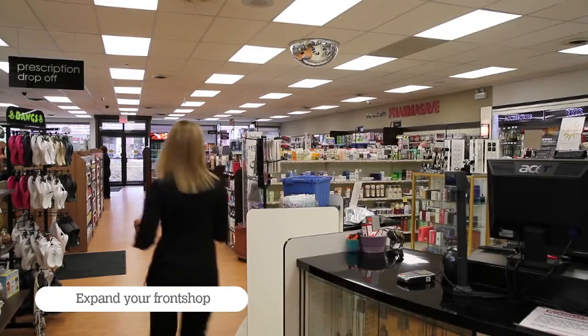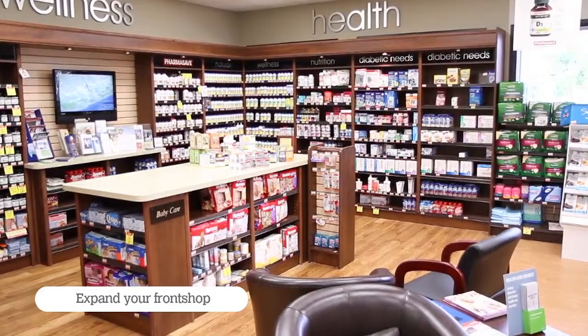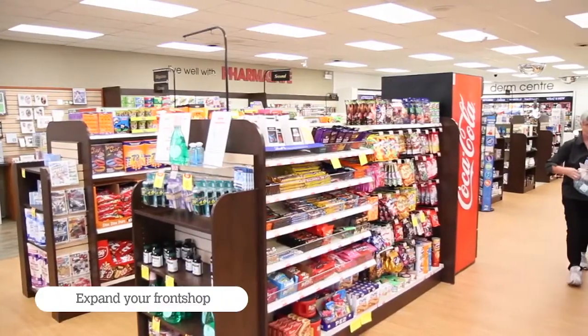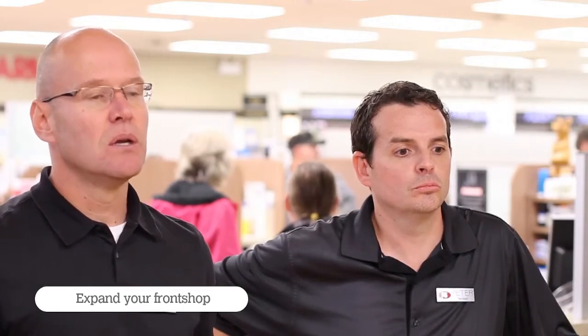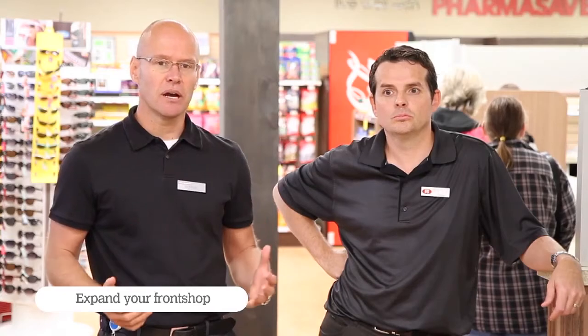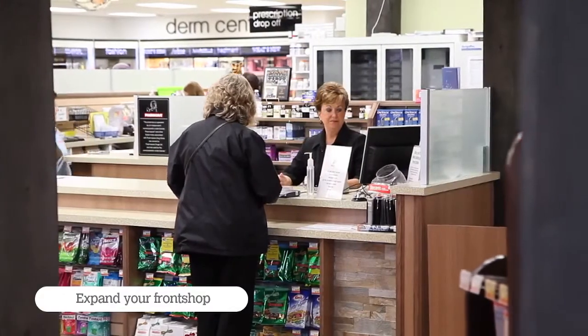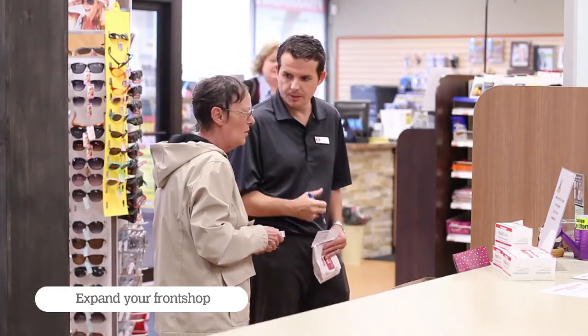Tip number four, expand your front shop. Each section within our front shop now has a distinct lighting, flooring, and a color scheme to it, which brings the feel of a mall within the store. We wanted to create that feel so that folks who come up from the city had a sense of familiarity. So you're bringing some of this urban experience that they're used to into cottage country.